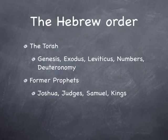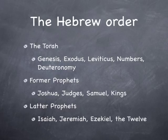First we have the former or earlier prophets, Nevi'im Risonim: Joshua, Judges, Samuel and Kings. Note that Ruth comes later, and note that in Hebrew Samuel and Kings are not divided into first and second. After the former prophets come, surprise, surprise, the latter or later prophets, Nevi'im Achoranim: Isaiah, Jeremiah, Ezekiel and the Book of the 12. No Lamentations and no Daniel, they come later. And note that the 12 prophets are listed as one single book.